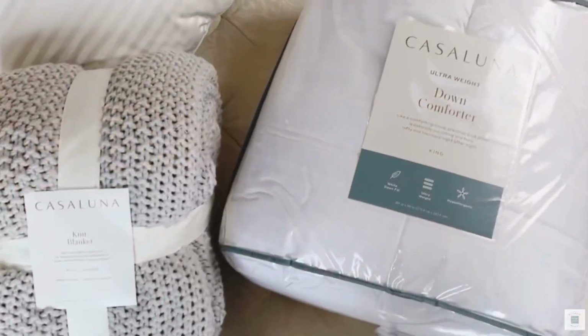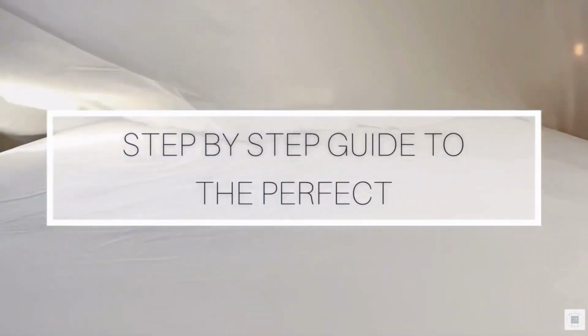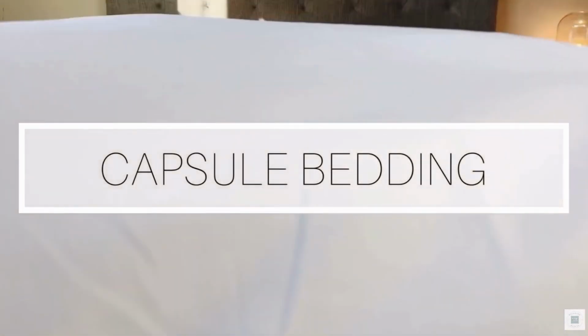You all really enjoyed my capsule bedding routine where I go more in depth on what textiles to use for your bedding to achieve that luxury hotel look. But in today's video, I'll be showing you how to achieve that look not only with your bedding, but in other important aspects in your bedroom. I've broken it down in 5 easy steps that I guarantee will instantly impact your space and elevate your bedroom.